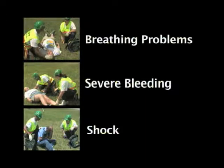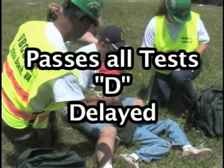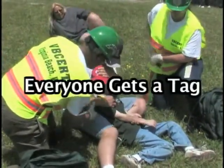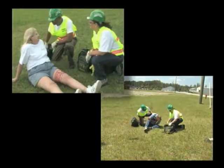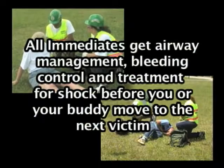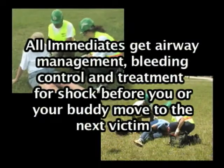When performing triage, if the victim fails any of the tests for one of the three killers, breathing problems, severe bleeding, or shock, the status is I. If the victim passes all tests, he or she can wait for delayed treatment. Tag the person D. Everyone gets a tag. Remember, all I's get airway management, bleeding control, and treatment for shock before you and your buddy move to the next victim.